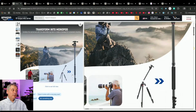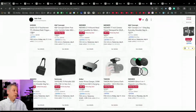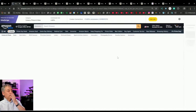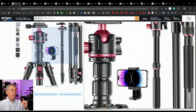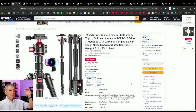The flip locks don't have this problem because they use compression to hold the legs in place, rather than the twist locks. So there's that tripod. Another tripod I have in here, down in here. This is basically the same thing, but a little bit shorter. Flip locks, monopod option, metal ball head, metal legs. It's just a little bit shorter, okay?